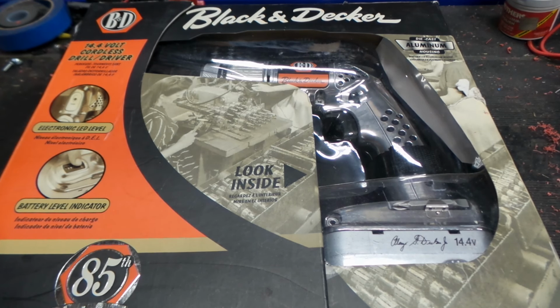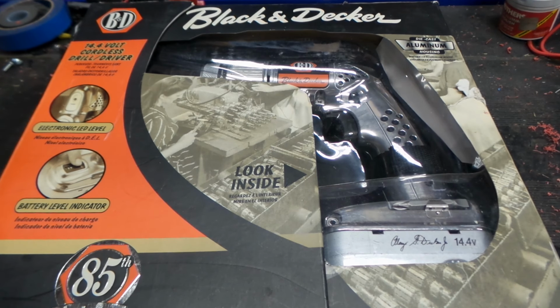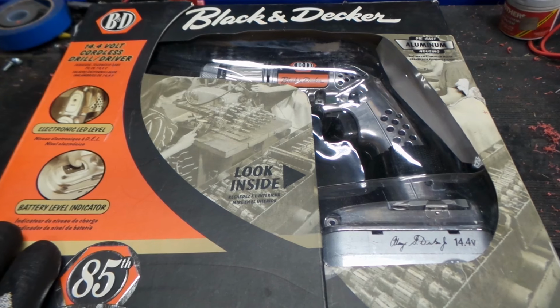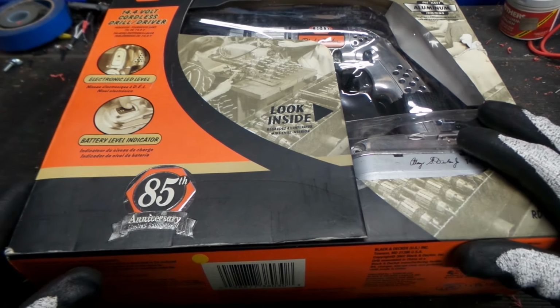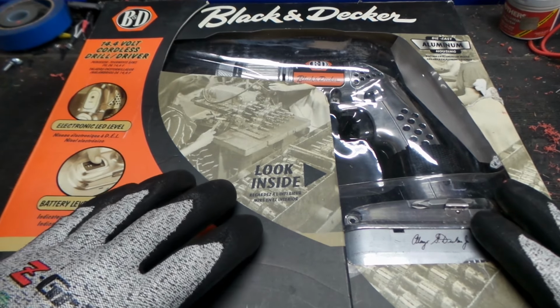So, this is indeed new old stock. I don't think this thing's ever been used. It may have been out of the box by somebody, the tape's cut, but it doesn't look like it's ever been used. So we can just take a look at this briefly, and we'll take some good pictures of all of the marketing wank here on this 85th anniversary thing. But I thought it'd be fun to play around with.